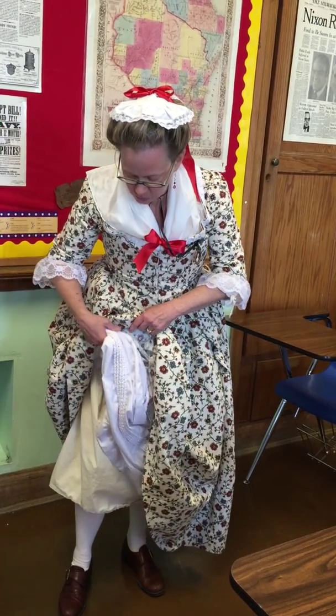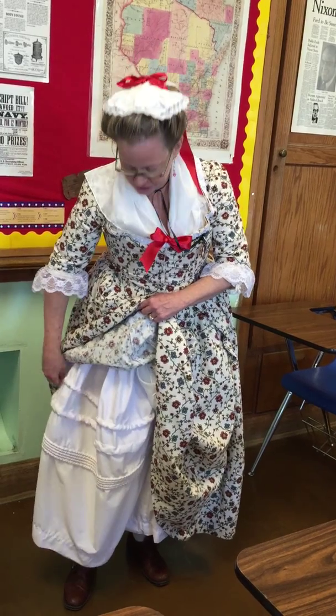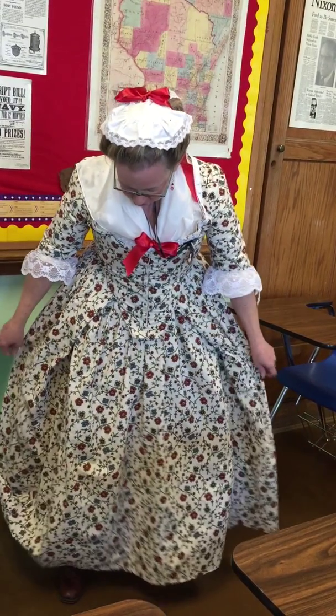And then usually women would wear several petticoats. I actually only have one under petticoat because I would be too hot here at school if I wore more. And then the dress that I am wearing is called a round gown, and it was popular at that time.